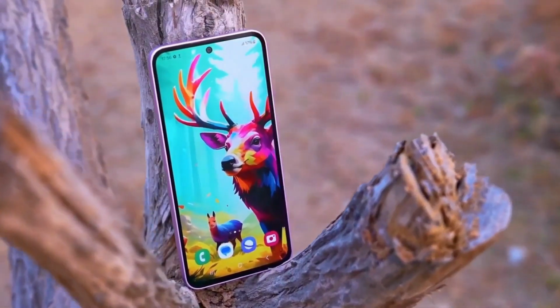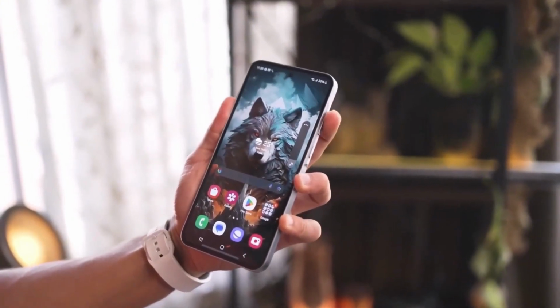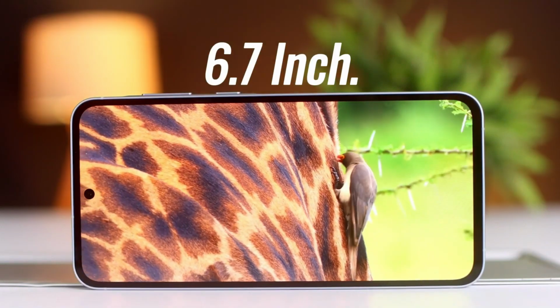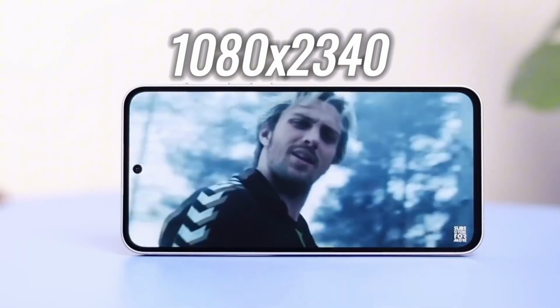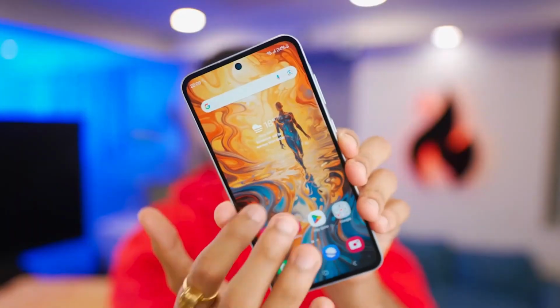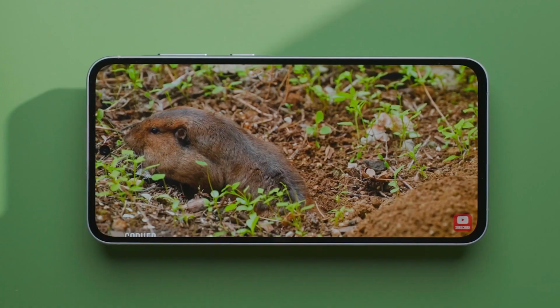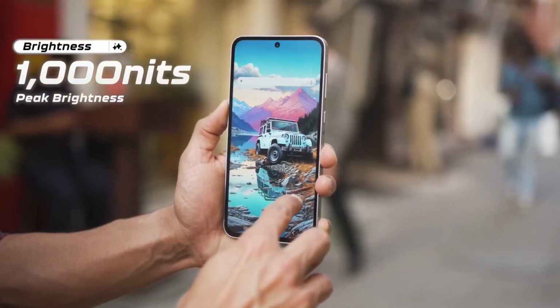And leaks suggest it will include some high-end features similar to the Galaxy S25 Ultra. The Galaxy A56 is expected to feature a 6.7-inch AMOLED display, slightly larger than its predecessor. It will have a 1080 by 2340 resolution, a 120 Hz refresh rate, and HDR10+ support for smooth visuals. The screen can reach 1000 nits brightness, making it easy to see in bright light.